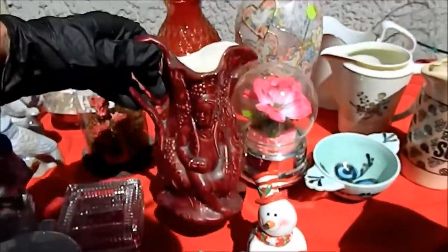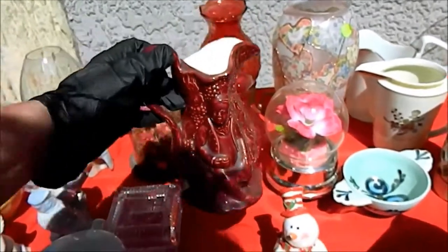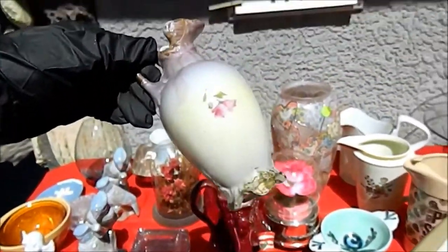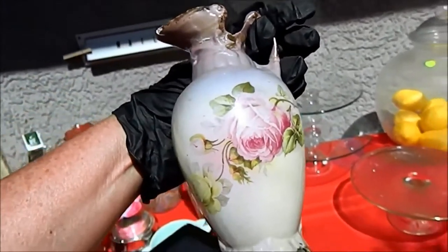Here's a piece of pottery. It's pretty. I don't know if you can see it in the sunlight. I don't like shooting in the sunlight. Now here's something. Now this would be interesting to me. Now look at this.